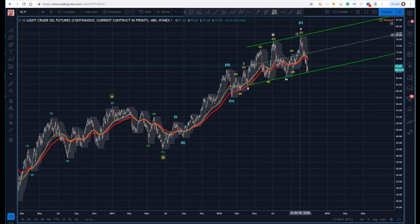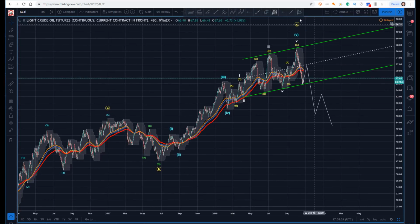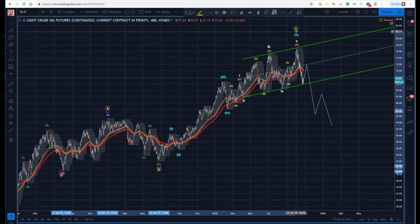For us to define this as the pivot, we're going to need to break out of this channel. So if this ABC is indeed complete, which I think is more probable, we'd be looking for this to come down. Now it could pivot here. We'd be looking for some sort of a motive wave, could be a diagonal, coming off of the 5 of C, if that C is complete here.